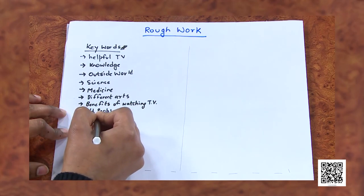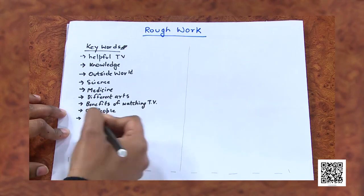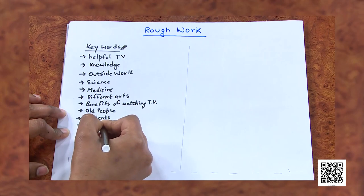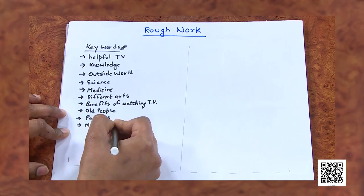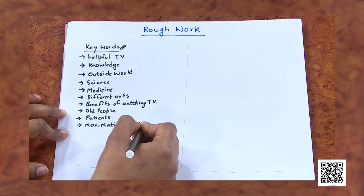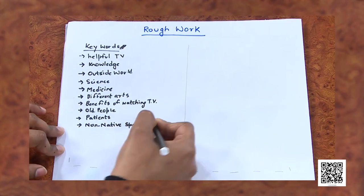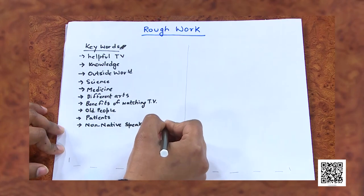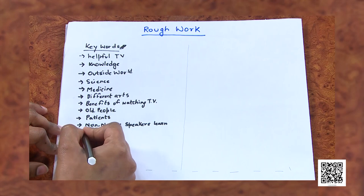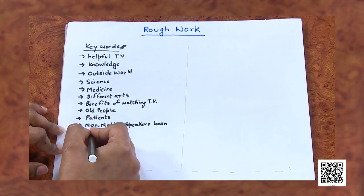Patients, in the hospitals. Non-native speakers, what do they do? They can understand new language through television. Non-native speakers learn other cultures. You can elaborate in the main point. Then television also helps.